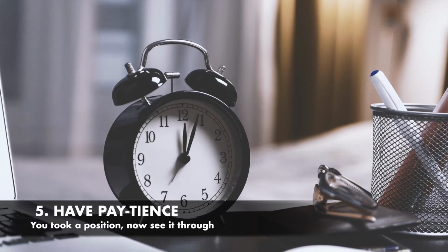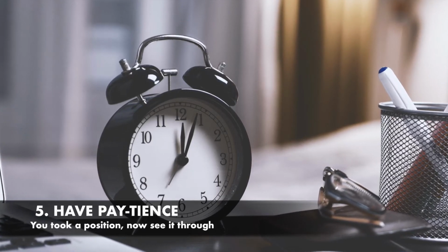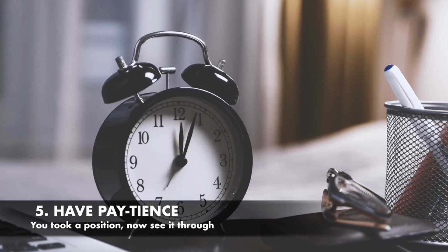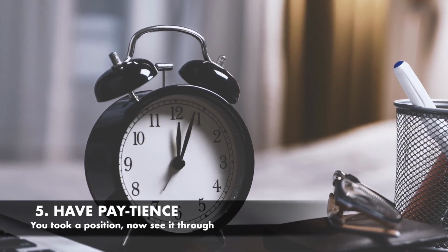Impatient traders get frustrated, and frustration leads to emotional trading, which usually results in losses. For longer term trades, I like to take a position, set a couple of alerts at certain price levels or percentage increases, and check in on them occasionally. Some people even have different accounts for their short-term and long-term positions.